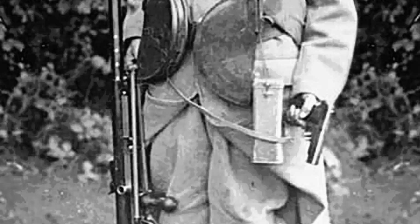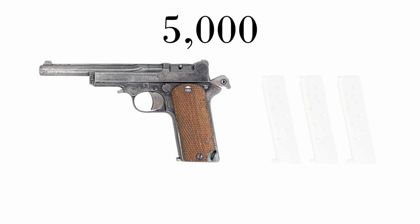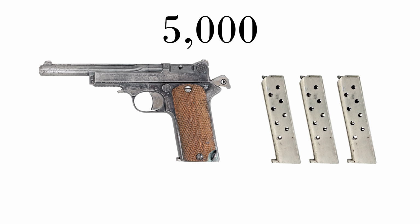And so, in August of 1915, having somewhat learned their lesson for the past year, the French army would sign a contract for 5,000 Star pistols, each with 3 extra magazines. The price? 35 pesetas. Alright, the order is in, and so this gun counts for the Great War, and that means Mae gets to shoot it.